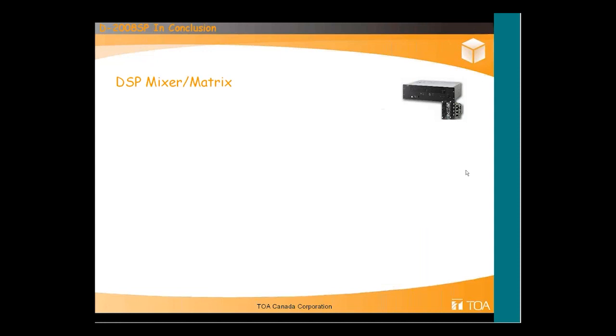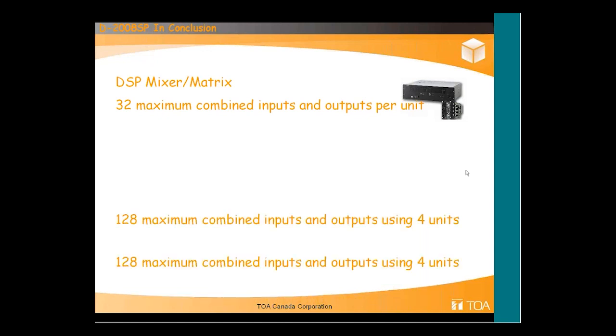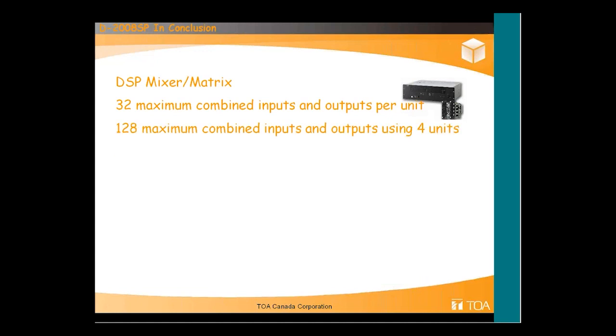In conclusion, the D-2000 is a DSP mixer and/or matrix. Each unit can handle a maximum of 32 combined inputs and outputs. We can get a maximum of 128 inputs and/or outputs using 4 units, and of course we'll have to use CobraNet to connect the individual units to get to that maximum. It's modular based for flexibility. We're going to use CobraNet for audio distribution between the units, whether we're expanding the unit or decentralizing the system.